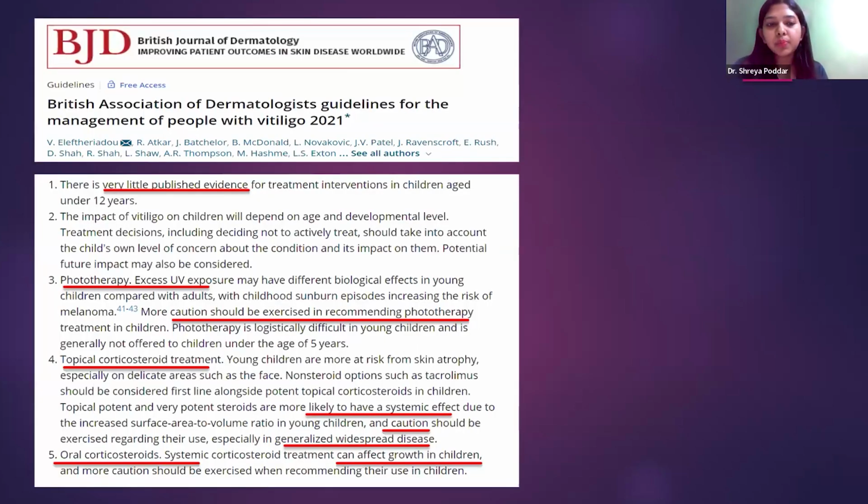Okay. So there's very little evidence published for pediatric vitiligo, and we had a lot of discussion in the talk as well. And phototherapy, what about phototherapy? At what age do you initiate phototherapy in children? Narrowband UVB at what age? At the earliest stage when the patient can stand inside the chamber.